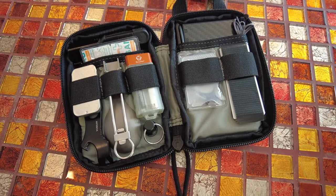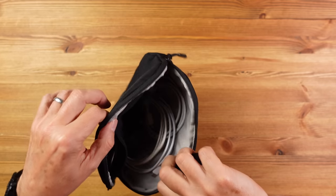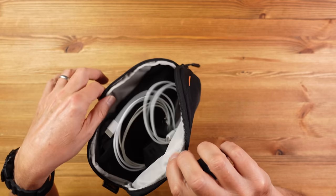As for the tech pouch, well, the new GaN charger did its job really well and was regularly charging three things at once, which was great. And I used all the cables in here, but I didn't need any more, so all that worked out well.